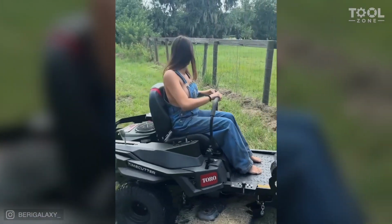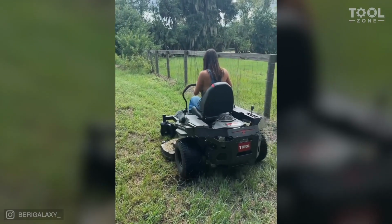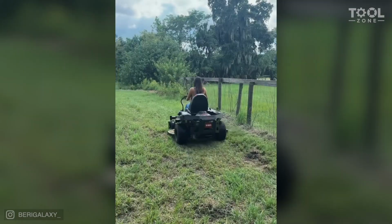When the workspace feels great and the controls are spot on, the results speak for themselves. Clean, efficient, and done with flair.